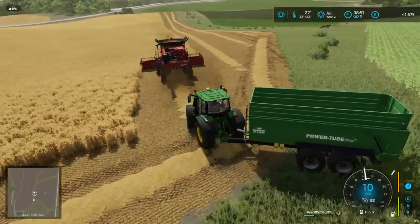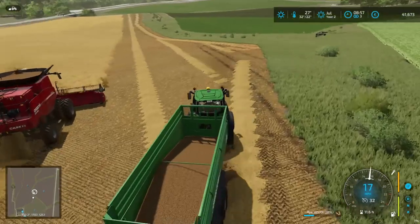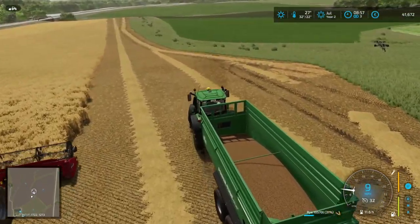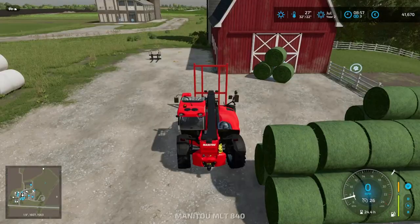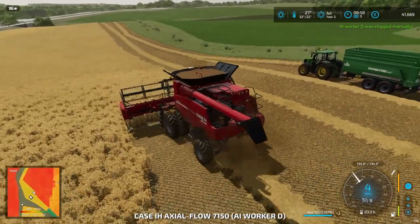So, before that happens, look at me, how stupid I am. I could have unloaded the harvester while the worker was coming this way. But no, I had to let him turn around. I'm an idiot sometimes. Doesn't matter, let's just stop the harvester and unload it.